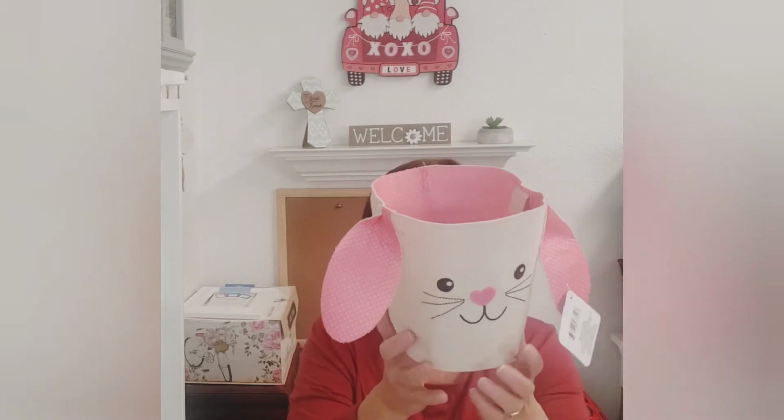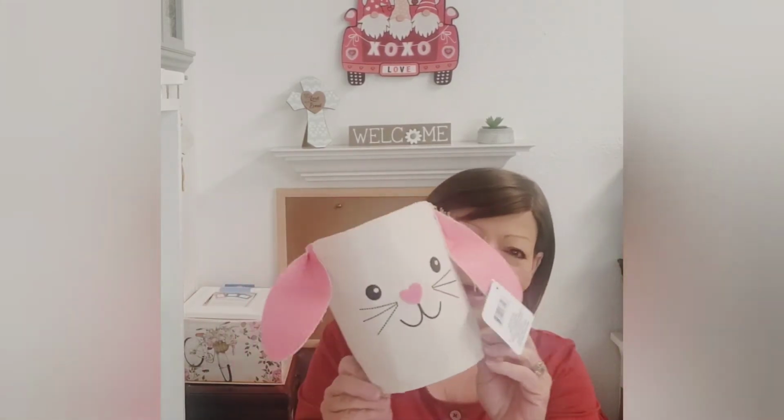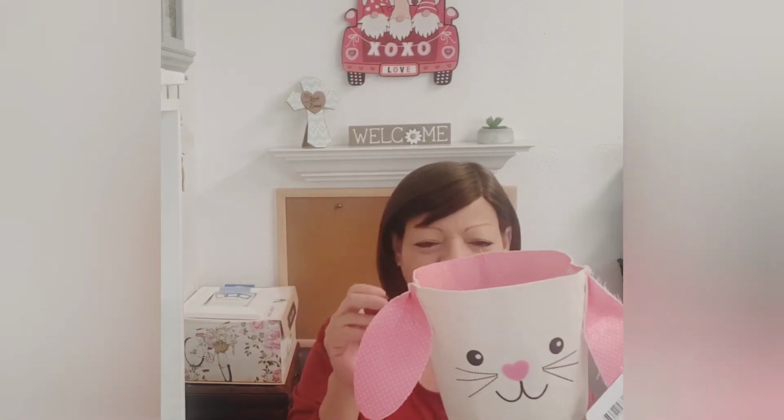The only Easter items that I bought are this basket. Now, didn't they have the blue one too? Didn't they have blue and pink? They only had a ton of pink ones. I just thought it was adorable. I don't know what I'm going to do with her yet, but I'll figure something out. I just couldn't pass her up, and I got it before it's gone.